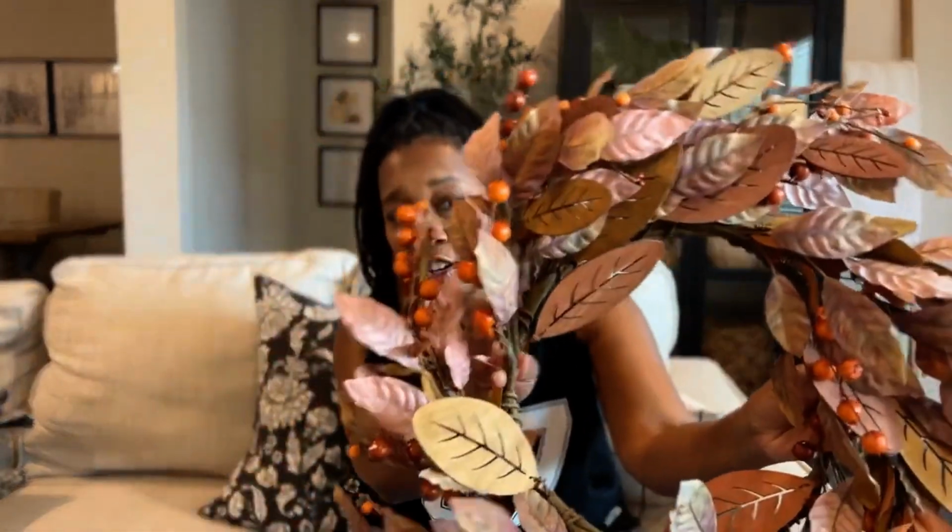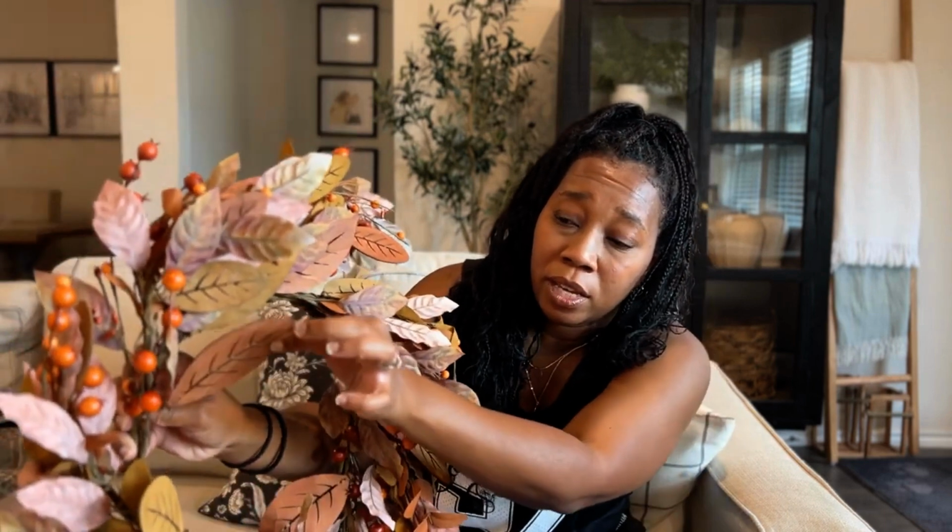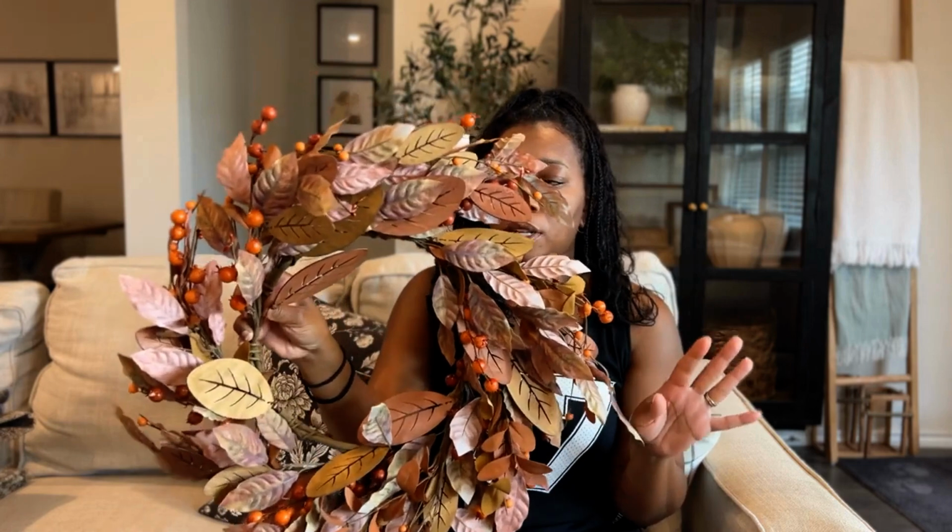If you look closely, some of the leaves are actually wooden. That was another thing that drew me to this. I was like, that is so creative and so unique. I don't think I've ever seen that before, but these leaves are wood. So, absolutely love that. Again, this one came from Amazon.